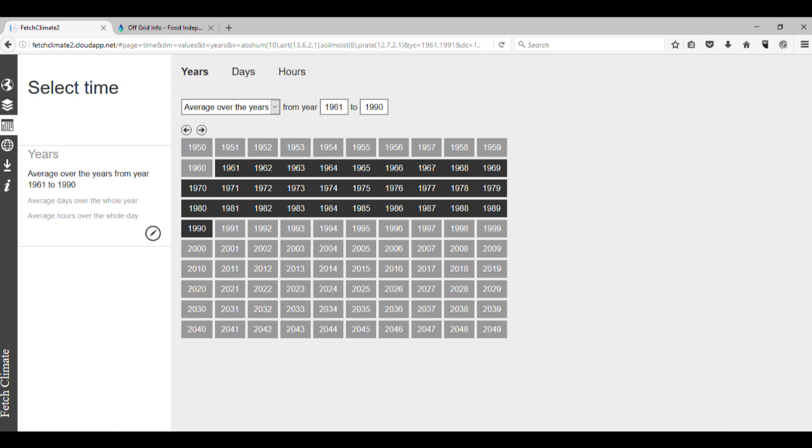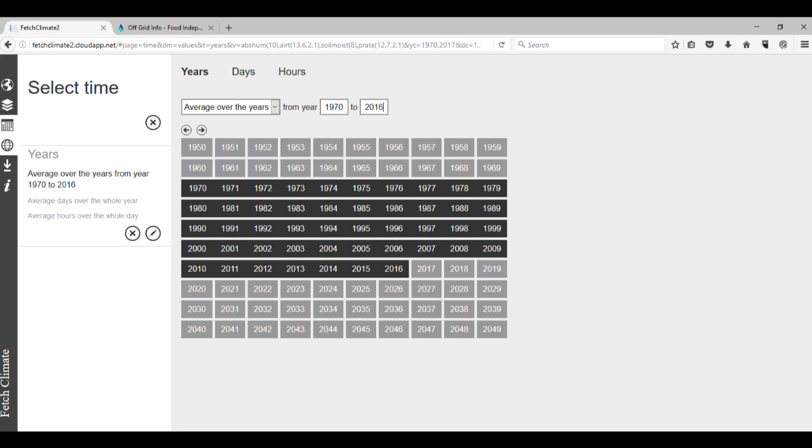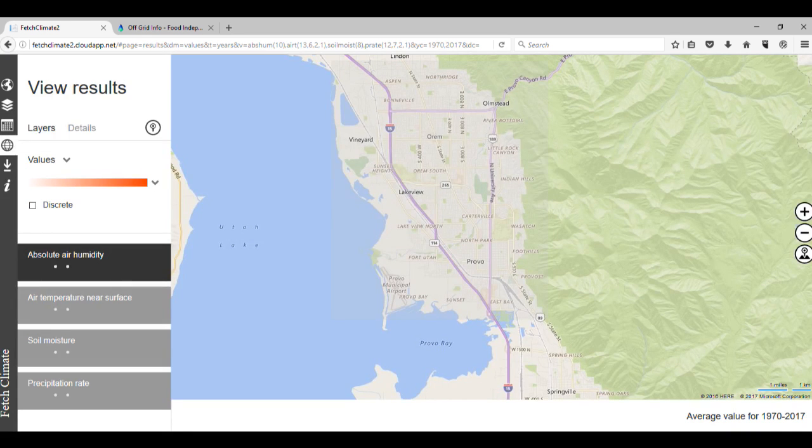Now you go through here and, sorry, I had to turn off some of the electronics here. They were just making way too much noise. Average over the years. Let's see. Yeah, let's go average over the years from, let's say, 1970 to 2016. Okay, and then bippity boppity boo.